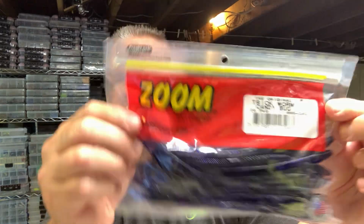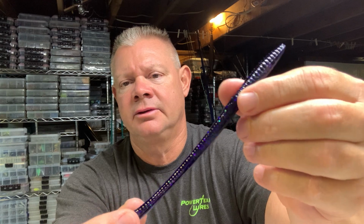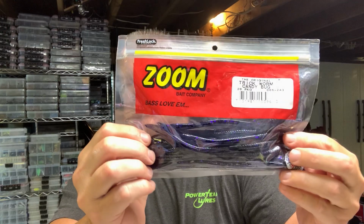So let's see. I got this color. This is a candy bug. If you guys have never thrown a trick worm before, it's just a great finesse worm. This is the candy bug color. See the purple in there and all the flake, green flake, purple flake, awesome. And what's nice about the trick worm, you get a 20 pack, and at the Wacky Worm, they're like, I think $4.99 a pack. So that's the candy bug trick worm.